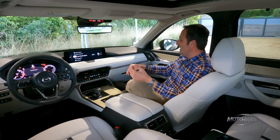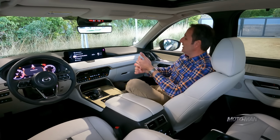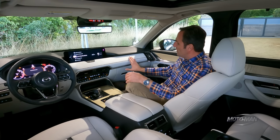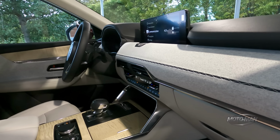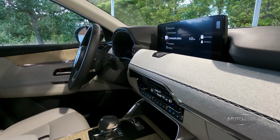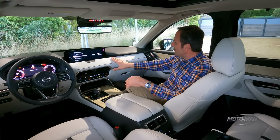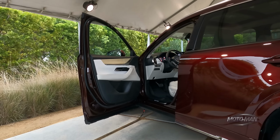This is usually fake carbon fiber, black piano plastic, or in some cases, wood. Here, they've done this wonderful Japanese-inspired textile that culminates with this one detail that runs the width of the dashboard. And it's not just on the dashboard. This entire tactile feel experience extends to all 4 door panels.